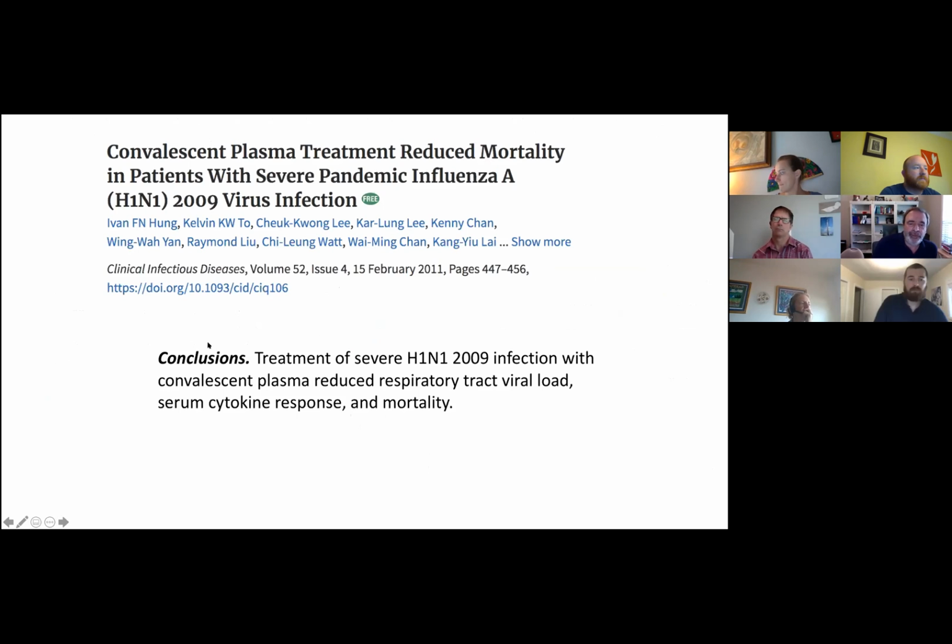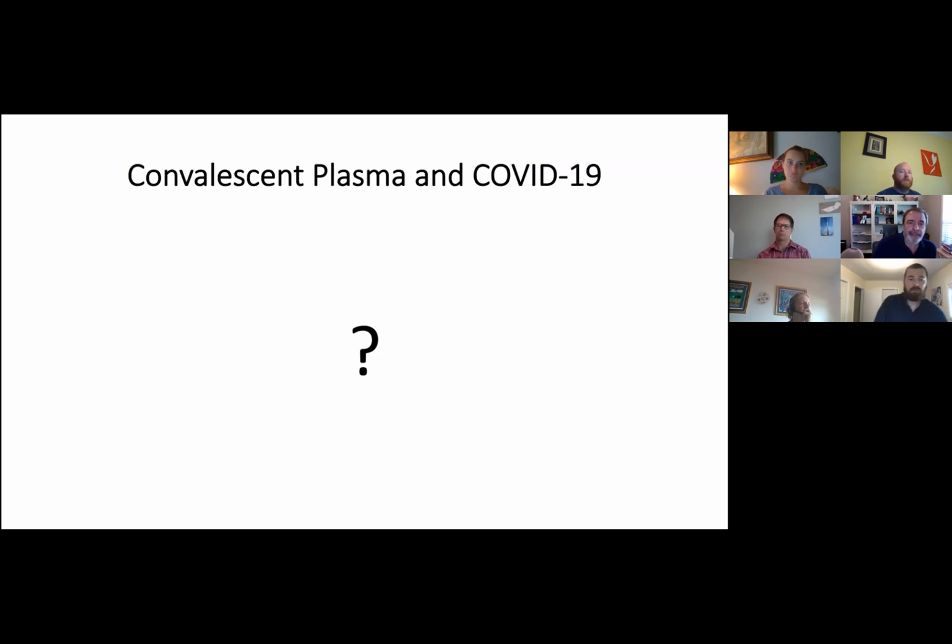And again, I'm not showing all the data, but the treatment of H1N1 2009 infection with convalescent plasma reduced respiratory tract viral load, the cytokine storm, and also decreased mortality. And just for the sake of time, there's data on SARS-CoV-1, or the SARS epidemic we had in 2003, and it also showed beneficial effects of convalescent plasma.